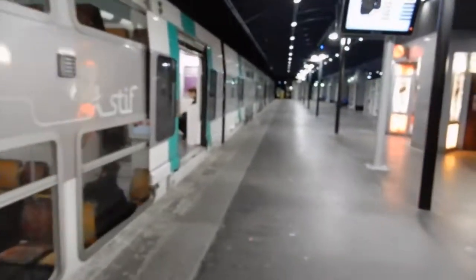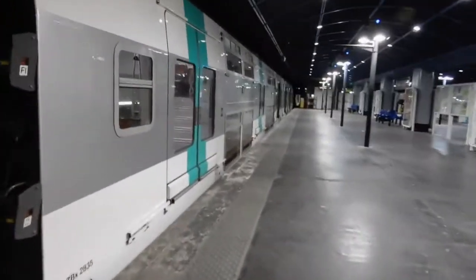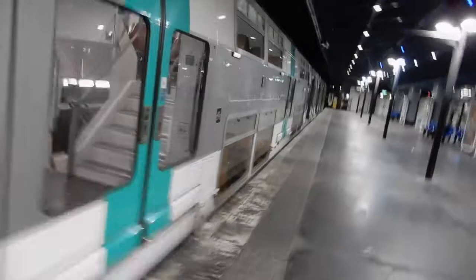And we've left our baggage elsewhere, so we are coming down the stairs. There's also an escalator, and there are lifts available as well if you need lifts for buggies or baggage or whatever else. We're going to get on towards the front of the train. It doesn't really matter because there's approximately 1 million exits at Gare du Nord anyway. And this, like most Paris suburban trains, is a double-decker.